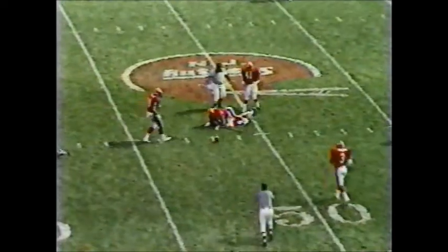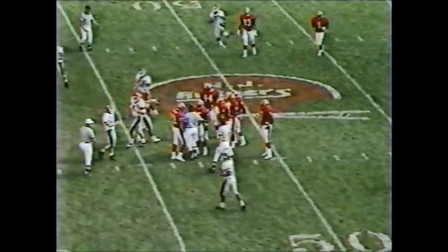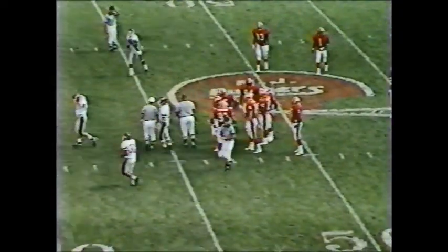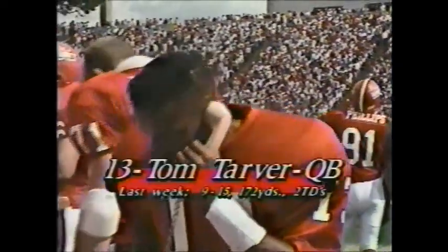Here is Goodwin, back to throw, has protection, throws, it is knocked away, and a fine defensive play by Todd Lane, the sophomore inside linebacker, Goodwin playing with a broken hand. Intended for Ryan. Broken up by Todd Lane.